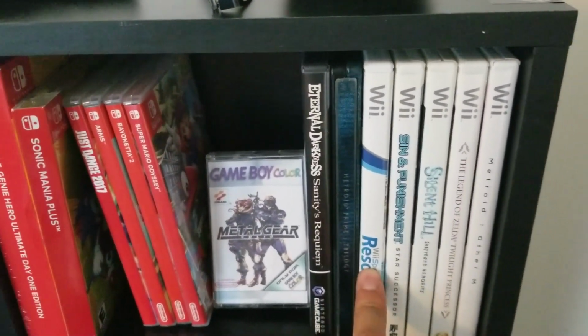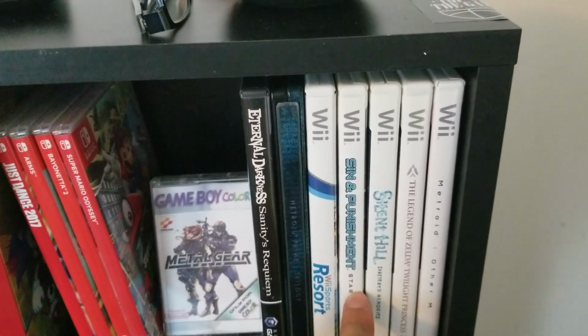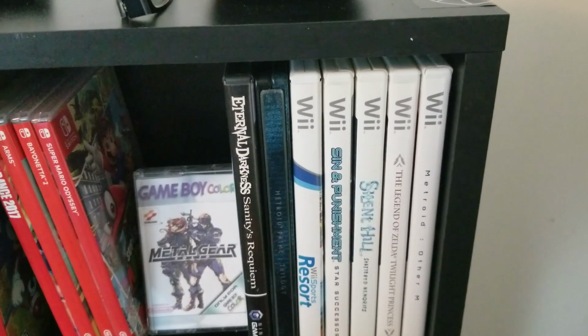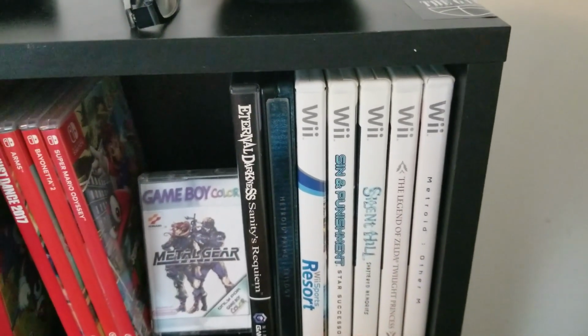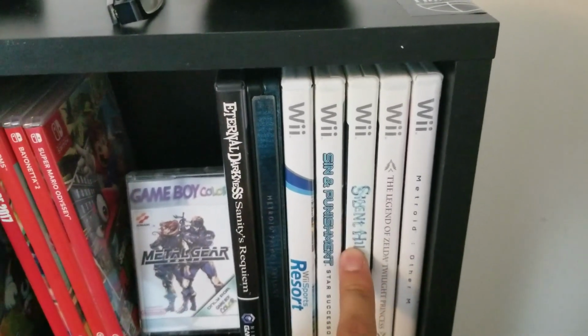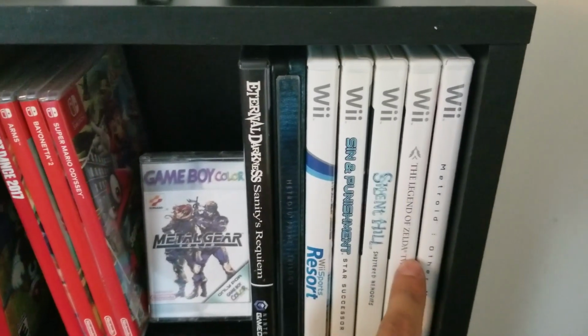Wii Sports Resort, of course. Well, we started in the Wii collection now. So we got Wii Sports Resort, Sin and Punishment: Star Successor, awesome, awesome, underrated game. Silent Hill: Shattered Memories, another underrated game. Definitely play that. Awesome psychological components to that.